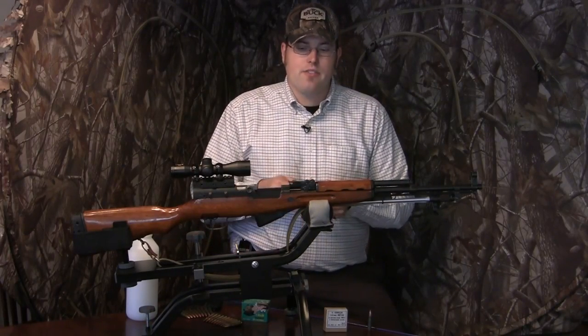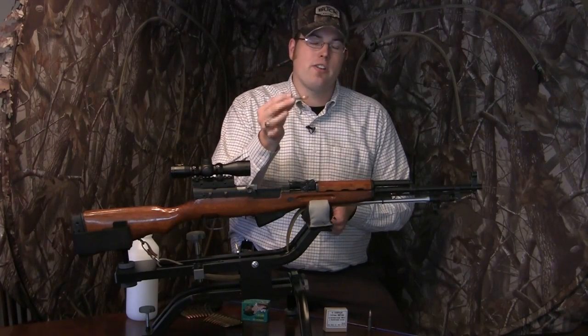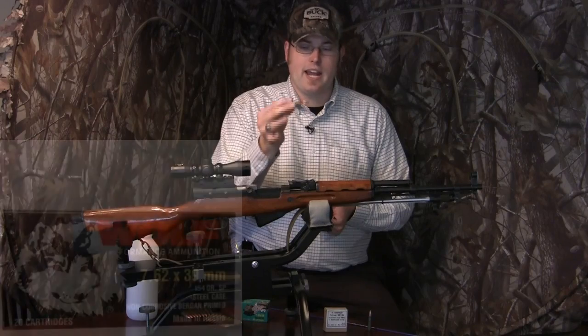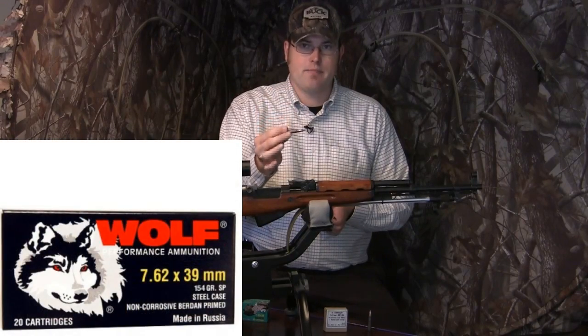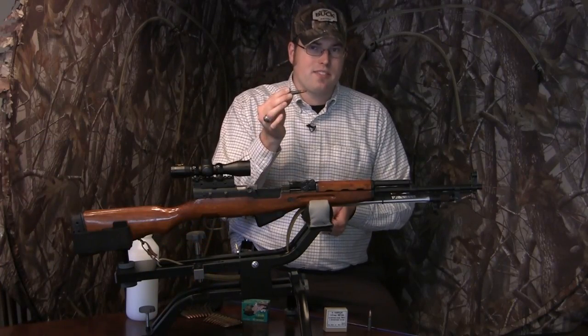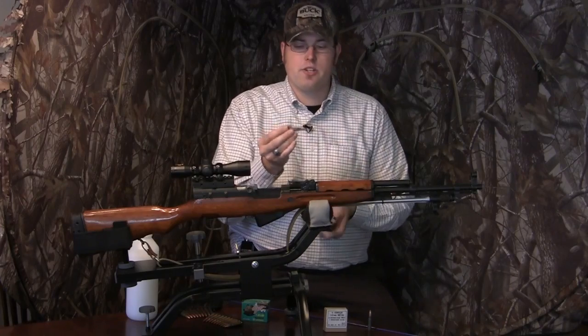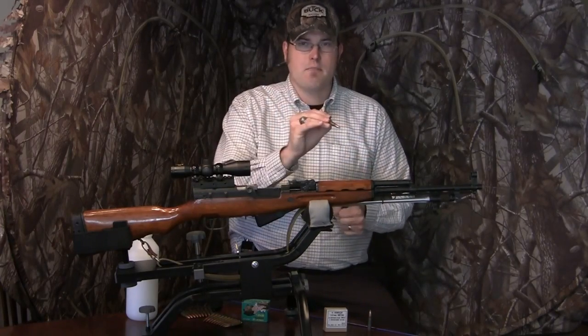And Wolf also makes a 7.62x39 154 grain soft point, and I love that round for hog hunting because it's on par ballistically with a 30-30. This is a smaller cartridge than a standard full high power rifle cartridge, so what I'm looking for is knockdown power when it gets there.